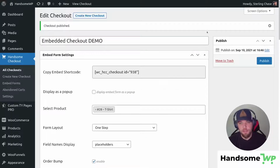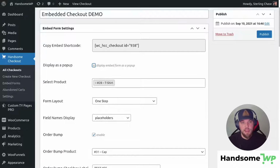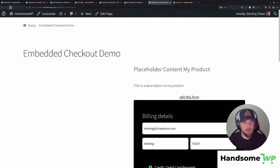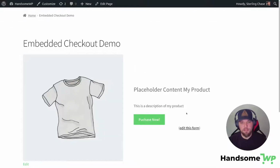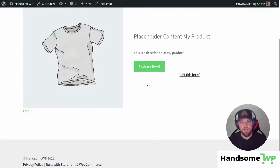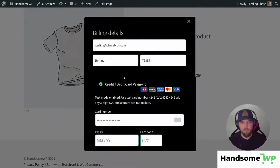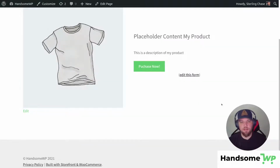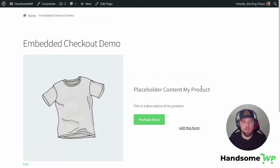So another really cool feature, guys, is that we can enable display embed as a pop-up. So this is super, super cool. If we come back to our checkout and we refresh, it's going to look a lot better because now it just has a purchase now button. If I click on purchase now, it's going to pop up my checkout and I can place these purchase now buttons on my sales page or my landing page and have it just pop my checkout up at any point, and people can go through the Handsome Checkout. So you get to use the functionality of your builder, but you also get to use the functionality of Handsome Checkout, which is absolutely awesome.